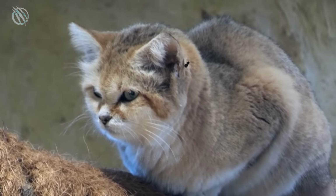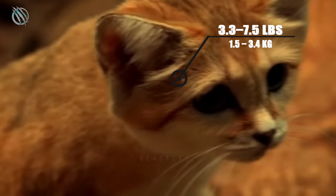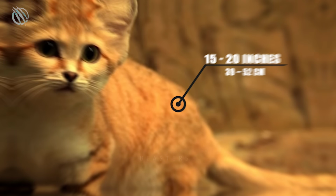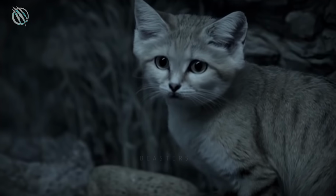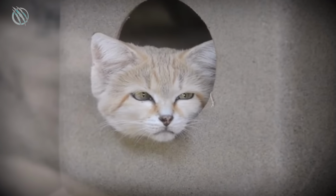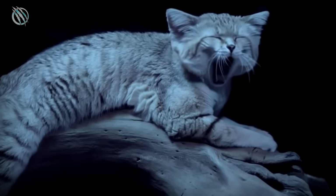At a shoulder height of 9.4 to 14.2 inches and weighing 3.3 to 7.5 pounds, it measures 15 to 20 inches in length. Sporting a pale, sandy coat with a lighter shade on the lower part of its head, nose, throat, and belly, the sand cat has a subtle reddish line that extends from the outer corner of each eye across the cheeks, enhancing the mesmerizing charm of this captivating creature.